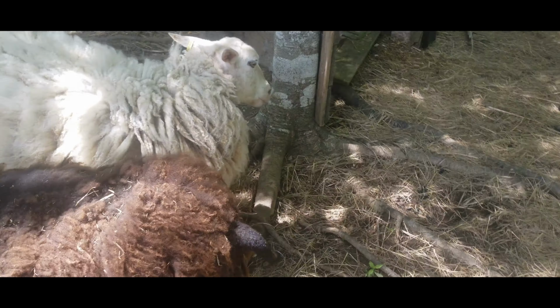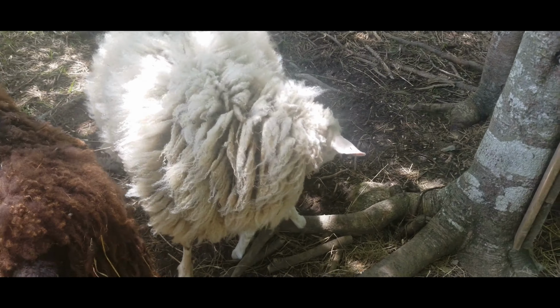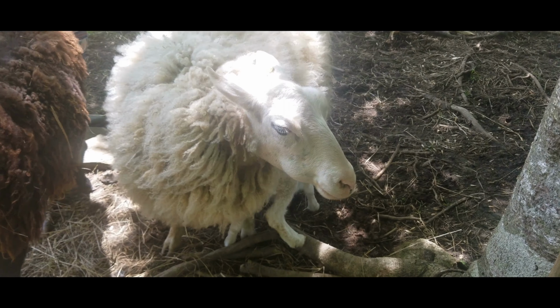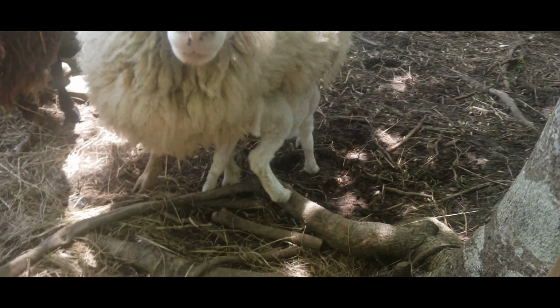So she is cute. Nice little family here. Yes. I love the sheeps too. Hi. I love the sheeps too. You're hiding your baby. Must be having a drink. Yeah.